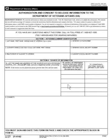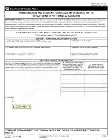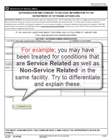Okay, and then down here, real simple, this is comments. Now this might be an area where you want to remember that this form is going to go to various healthcare clinics that you've been to. So you may have been seen for something as simple as a cold or bunion or something that seems to be not related to your disability claim. So think about this, and then anything that you think you might come up with as a result of the VA getting the records and the evaluation of conditions, you might want to separate and discuss that here. So you might have been in, like I said, for conditions that are service connected as well as non-service connected. You want to comment on what is what, just to help the person evaluate your information a little bit more positively.